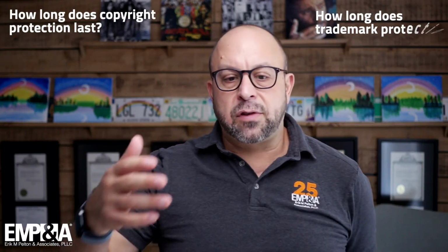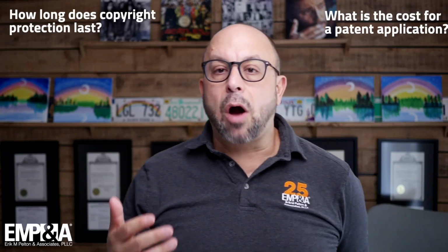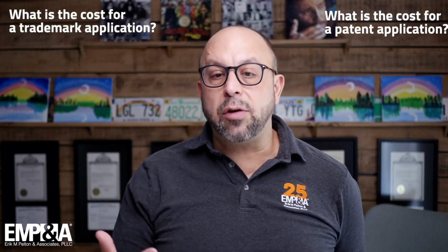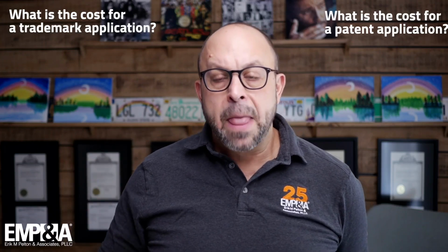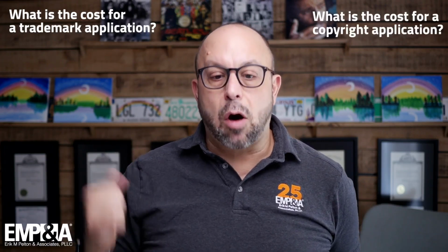What about the costs? For a patent application, the costs are generally several hundreds of dollars in filing fees. For a trademark application, the cost is generally $350 per class of goods or services in the application. And for a copyright application, the cost is generally about $50.